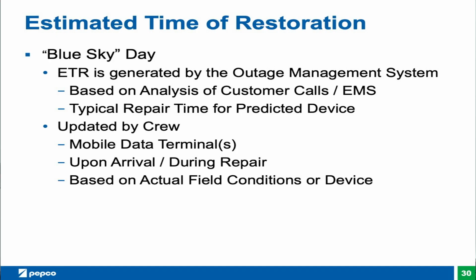On blue sky days, ETRs are generated by an outage management system, and that's based on the number of customer calls. If we get a single call saying that my power is out and nobody else on the street calls, we can pretty much assume that it's either an internal problem or a single wire down to the customer's house. If multiple customers call on the same street, we can make an assumption based on OMS that it's a transformer fuse that is blown. And that also assists us in where we send our crews to start looking for the trouble case.